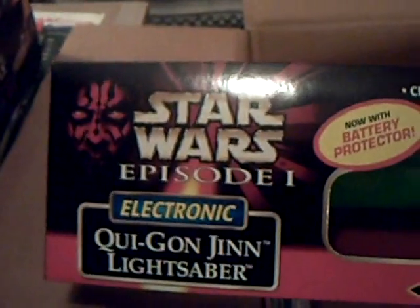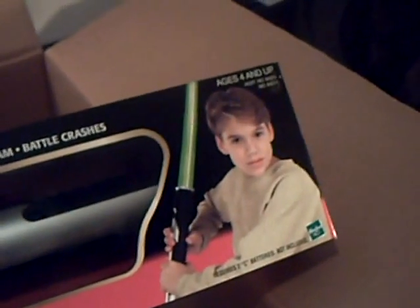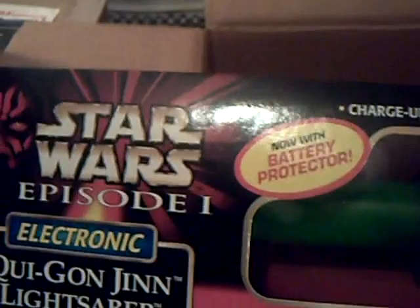These just fit in here, too. These I actually found at KB, and they were a little harder to find than the Luke Skywalker and the Vader, and even the Darth Maul one seemed like there was a lot of them, but the Qui-Gon Jinn lightsaber from Phantom Menace. I know they made some for Darth Sidious and what's his face? The other guy that Christopher Lee played. I can't think of it right now.